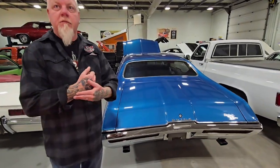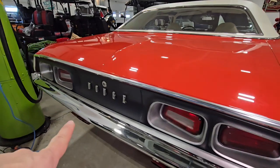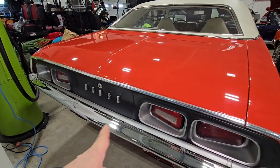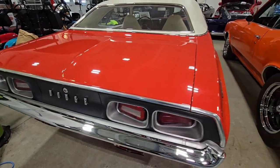I did get a couple comments, so I want to quiz you about a couple things. The bumpers. The bumpers, right? We got a comment because we had this on YouTube somewhere. Somebody said those aren't the right ones because it had those big bumperettes. 73 was the first year of the ridiculous looking 5 mile an hour bumper, or whatever you want to call it. Yeah, had the big 5 and 10s.